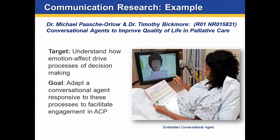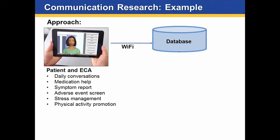To address this issue of communication during palliative care, Drs. Michael Pash-Orlow and Timothy Bickmore have combined their expertise in palliative care and computer science. Their target is to understand how emotions affect and drive the decision-making process. The goal of this study is to adapt an existing technology, a conversational agent, for individuals in the process of making decisions in advanced illness. So they call the interface the ECA-PAL, which stands for Embedded Conversational Agent for Palliative Care.